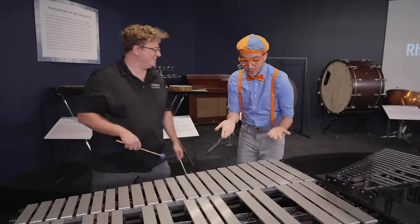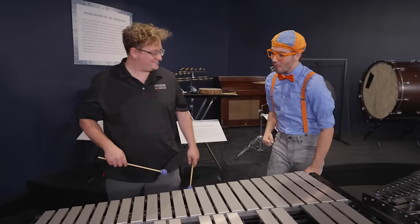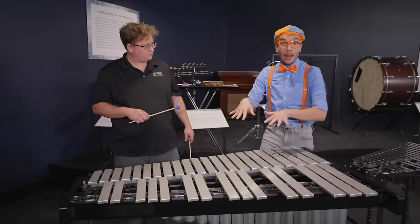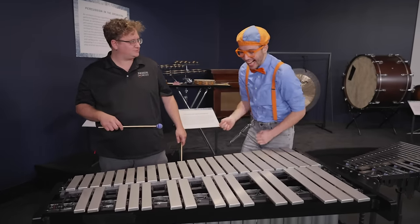Wow. Ooh, that sounds so beautiful and spacey. Oh, and it kind of looks like a piano. Yeah, it has bars here that kind of look like the white keys on a piano and bars here that look like the black keys.